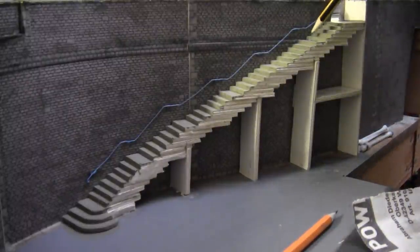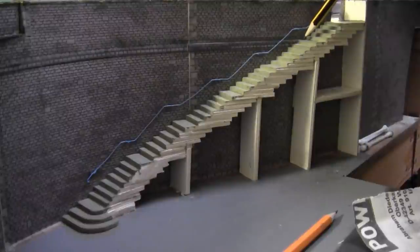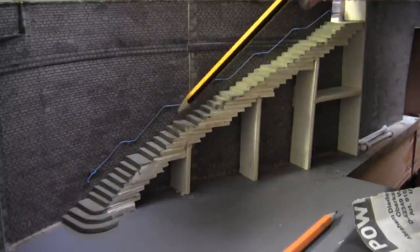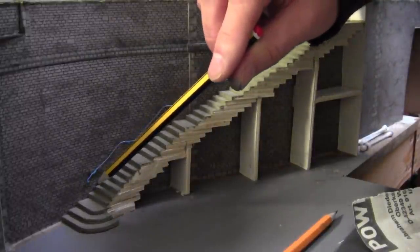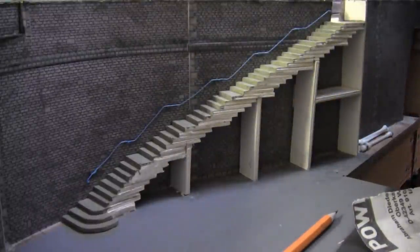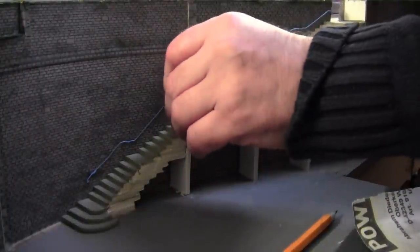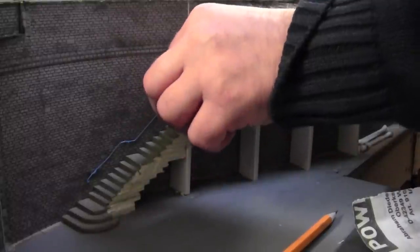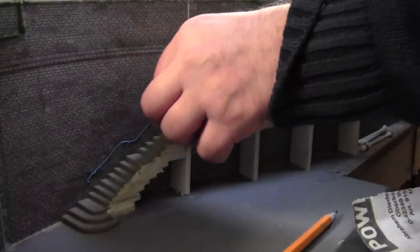The handrail is 11mm off the landings, so each one of these landings I've measured up 11mm, and then 11mm off that step to get the height right. And if we put this little figure here somewhere, whoops, that looks about right for a handrail.